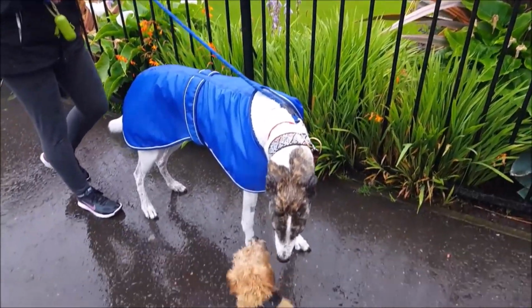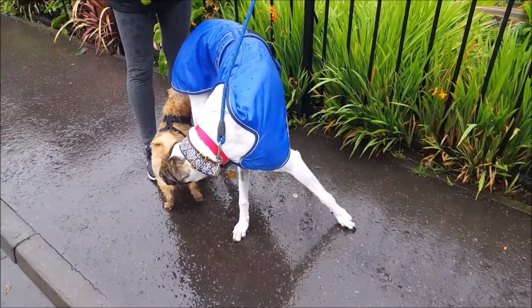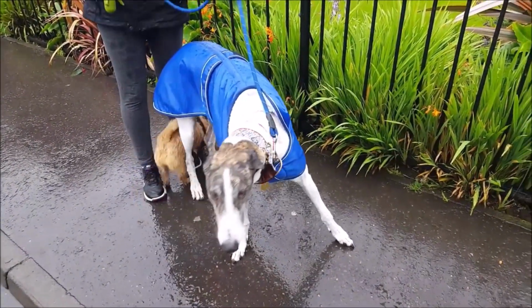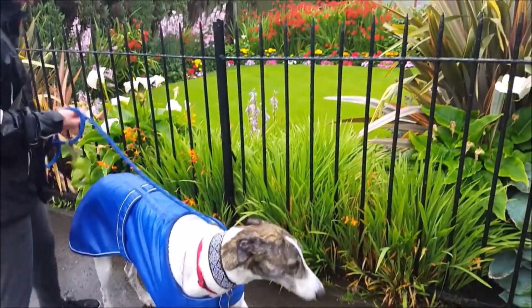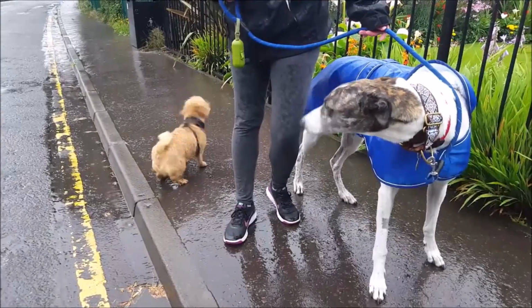A little doggy on the walk. We've had a nice little sniff of each other. Magnus is doing really well with other dogs now. He knows what they are, and he's quite happy to have a little sniff.